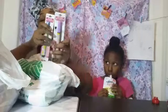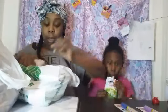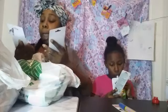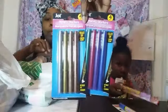So my next item is the fabric paint markers. I picked up one in the purple and one in the blue. Next, I picked up some Jot metallic markers. This one has silver, gold, and bronze. And this one has all the cute colors, green, pink, purple, and blue. So, picked up those.